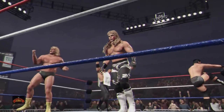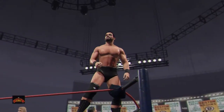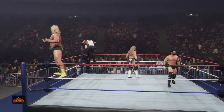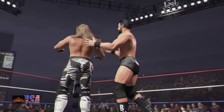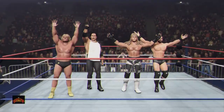Here are your winners. And what an uphill battle it was to outlast every other superstar in this match. There has to be a great sense of accomplishment after coming out on top in a match like this. Accomplishment, relief, a little bit of column A and column B, Saxton. Elimination matches are no joke.